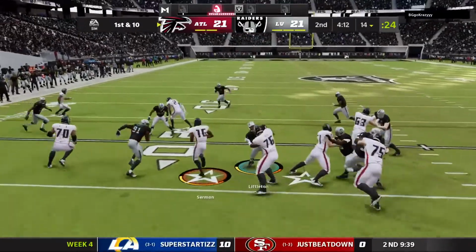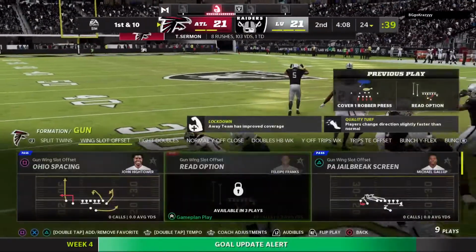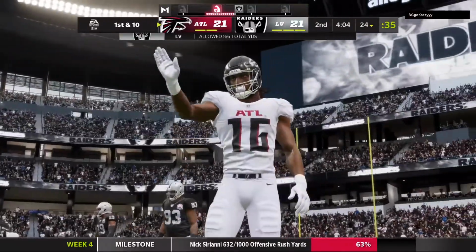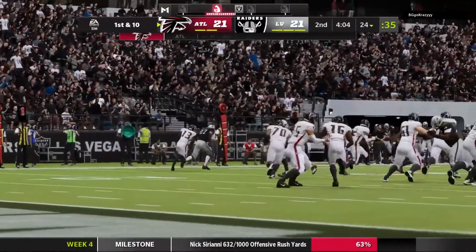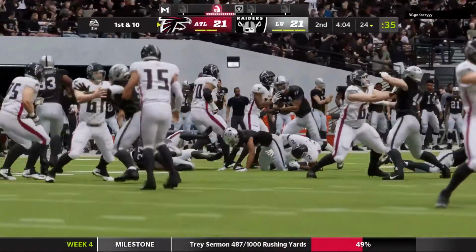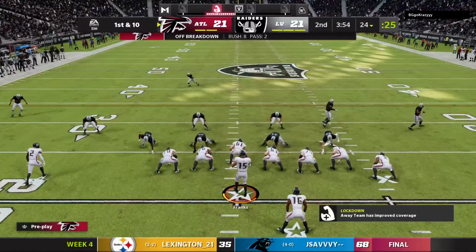On the option to give to Sermon here. And he's dropped just shy of the 25 at the 24. 103 yards rushing now on 8 carries for him so far. This guy's well on his way now to a big game on the ground. It's another good run there. Puts him over the century mark in yardage, and we're still in the 2nd quarter.